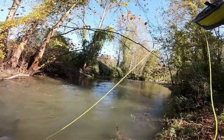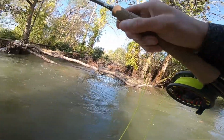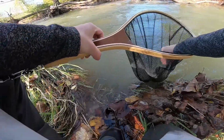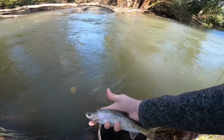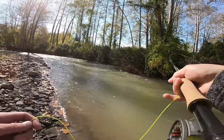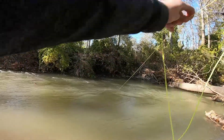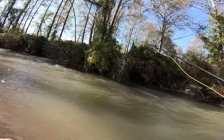Fish on. Looks like maybe a little bow. Yep. There we go. Oh, hook's out. There he is, little wild bow. There's a fish. Smaller end. Little bow, there he goes. Rainbows have been the theme today.